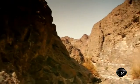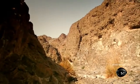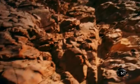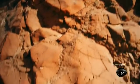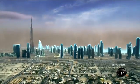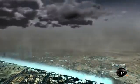Here in this deep mountain valley, this wadi, we've got evidence of water everywhere that we look. The wadi itself is V-shaped. That pretty much tells you that the valley has been carved out by flowing water. And then we can see that all the rocks around here have been smoothed off, just planed off and eroded by the action of water. 2 million years ago, Dubai was a really wet place.